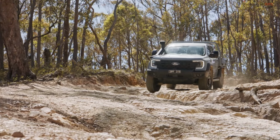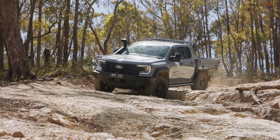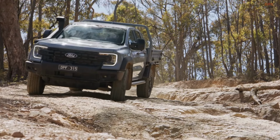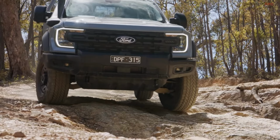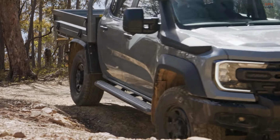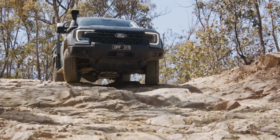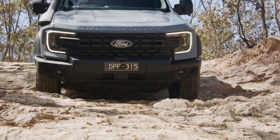In the end, the Ranger Super Duty feels like a truck built with real people and real jobs in mind, not just a marketing idea. It is engineered for those who spend their days far from sealed roads, who need reliability more than flash, but still appreciate comfort and technology that genuinely makes work easier.